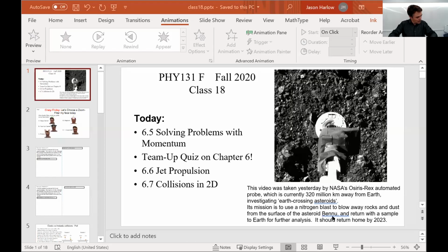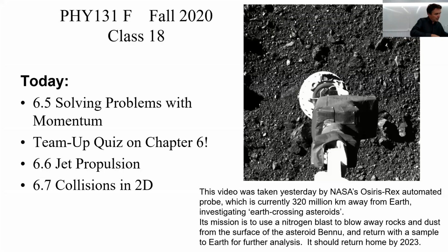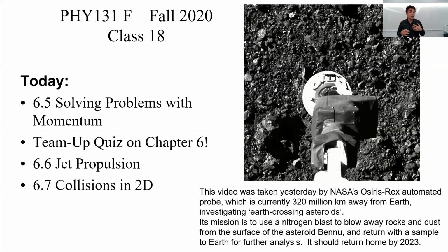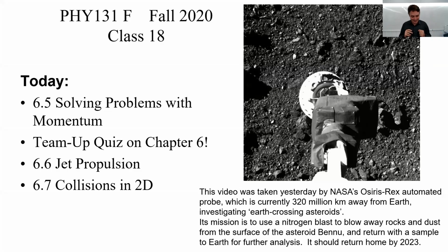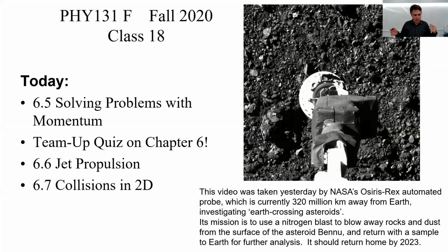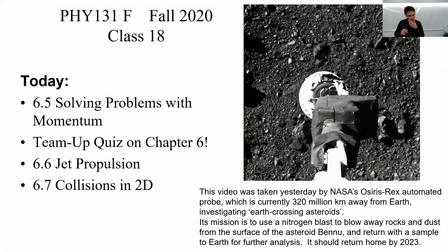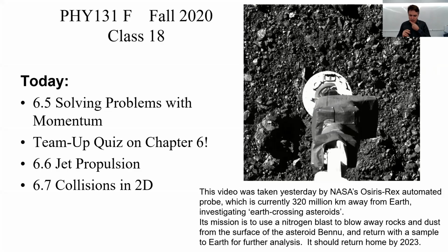Let me share my PowerPoint and we'll talk about what's going on today. So today, I'm going to go through some problems on the tablet, which solve momentum problems. We've got a team-up quiz to do on Chapter 6. I'm going to get into finishing Chapter 6, so a little bit about jet propulsion. Collisions in 2D, we might talk a little bit more about that on Monday. I'm not sure I'll have time for that.